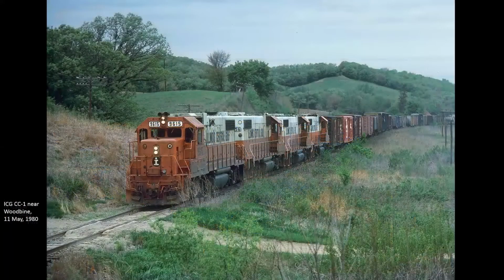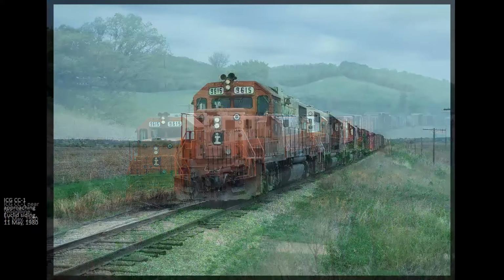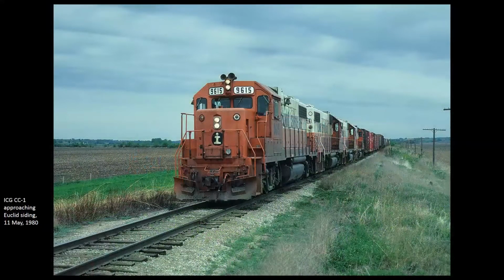And I will jump ahead a few years to 1980, when now the train's being powered by Jeep 38s. But again, you see the MOP interchange block of the Santa Fe cars to go down to Kansas City, and then all the UP traffic behind that. And then here's the same train down in the Missouri Valley approaching Euclid siding.